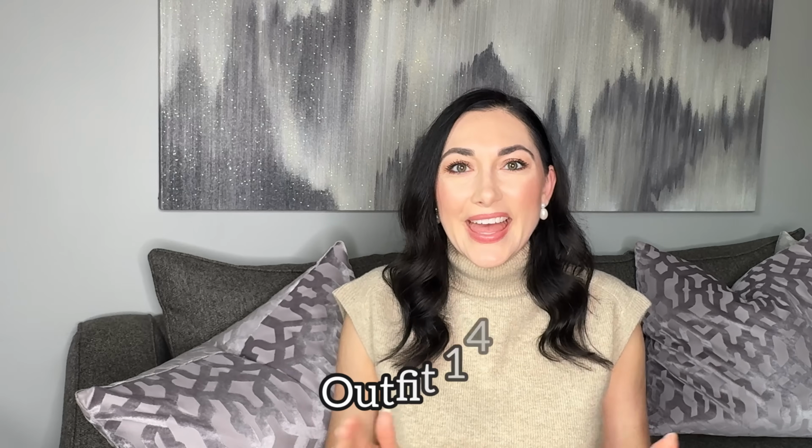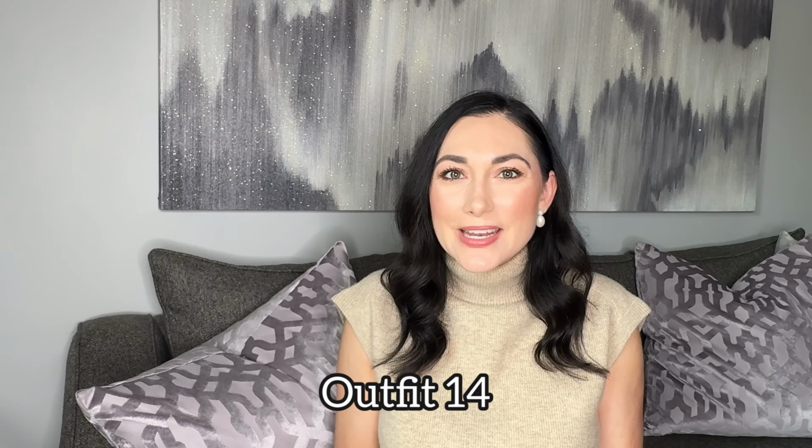It's also their Air Essentials line, but it's just a basic crew neck like this one, but it's much more flattering. So I'll make sure to include that link down below as well. And then for our final outfit, 14, we have this loungewear set, a mix of Travis Matthew, UGG, and Vince.